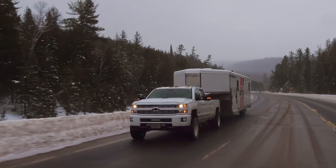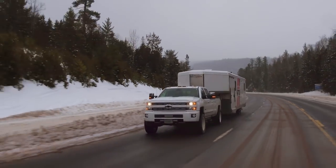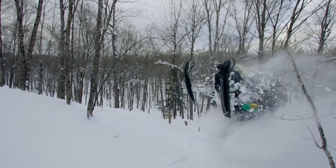So where I live, it's about a 2-hour trip up here. The terrain for the most part is relatively the same. It's a lot of flat stuff, a lot of hardwood trees, but eventually you reach a point where you can start to see the terrain and the elevation increase, and it's a pretty unique place to come up and do some riding.